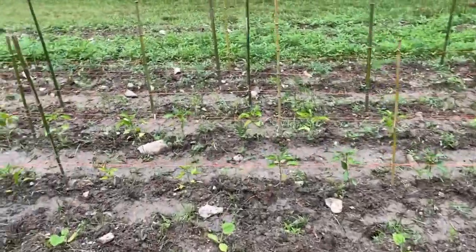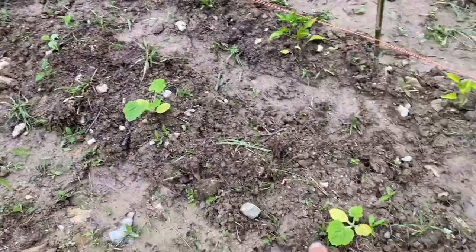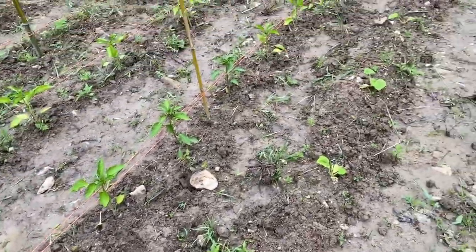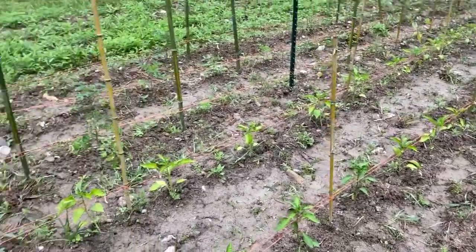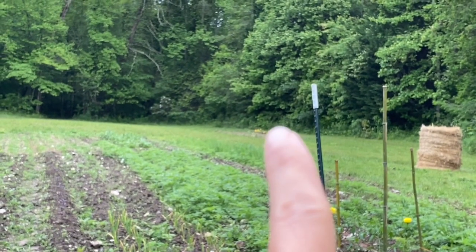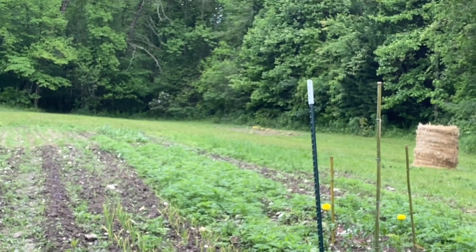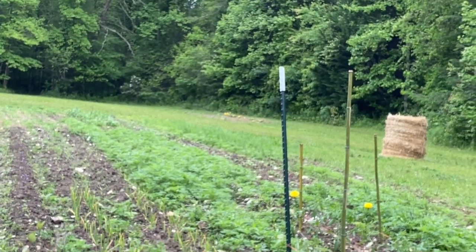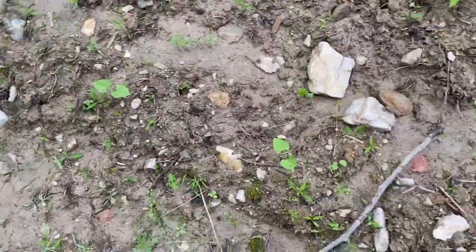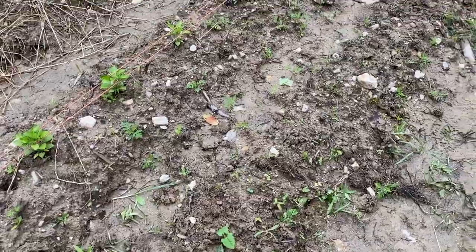I will take you over to the squash and zucchini bed. But these I planted in the main garden just to see how they do versus that spot way over there. Because what we didn't know when we did it was it stays pretty wet, and I don't think they're too happy. So our green beans, these are a bush bean variety. They're coming up very nicely.